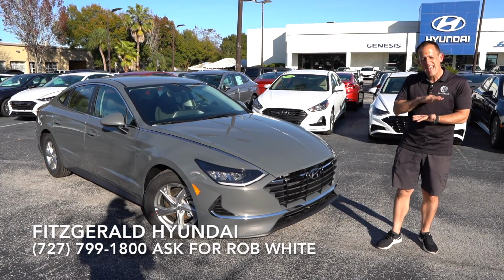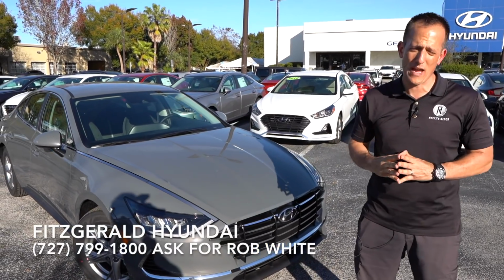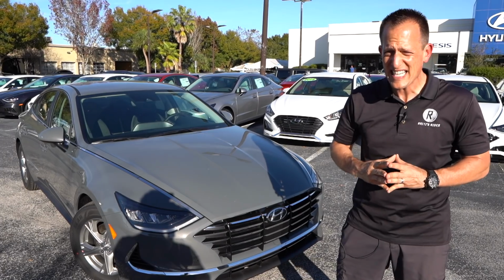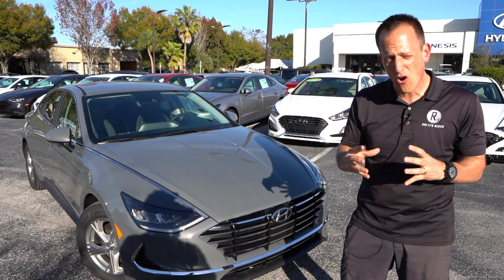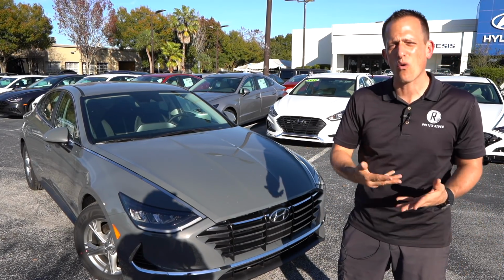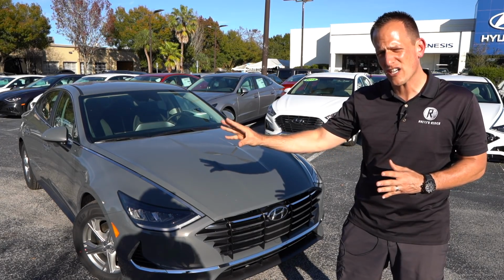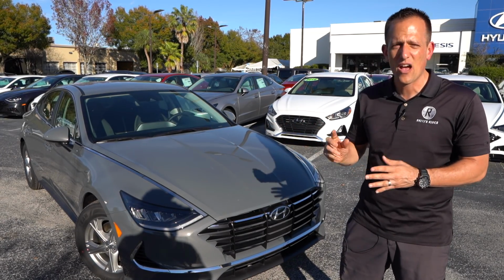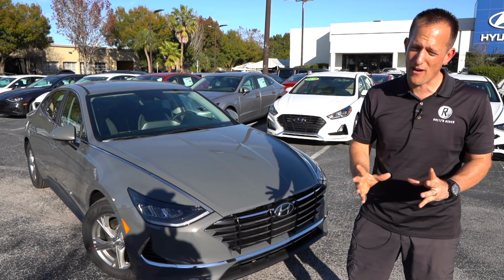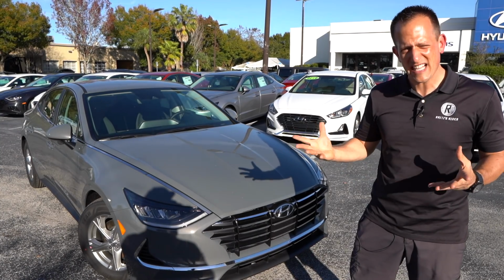So the SE trim is your entry-level trim, then SL, and then of course you could go all the way up to Limited. But let's talk a little history about the Sonata. Sonata's been around since the late 1990s, has been that mid-size car to go up against rivals like the Mazda 6, the Honda Accord, the Toyota Camry, and so on and so forth. It's gone through its different generations and iterations of design. One thing is for sure with this new 2020, there's a lot of people talking about it and bringing people back to the sedan because of all the excitement that it has.